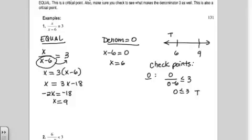Okay, next one. Let's try 7. I'm trying 7 because 7's in between 6 and 9. So I have 7 over 7 minus 6. Is that less than or equal to 3? So I get 7 is less than or equal to 3. That's false. That's not true.